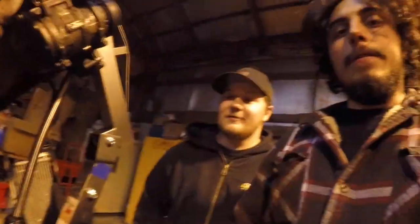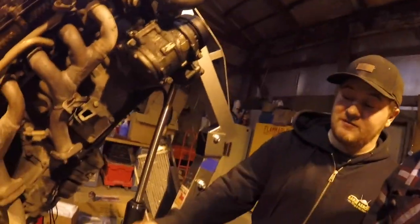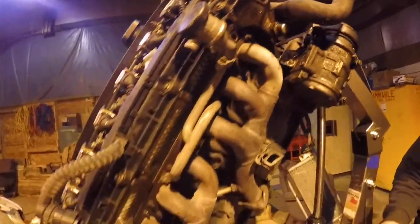But we do not have one, so this is what we did. And we didn't do any research on this, really. We kind of went into it blind. And for going into it blind, I think we did pretty good. The cool thing is we don't need the car. We just need this. We don't even need the trans, but it just made it easier to get it out that way.